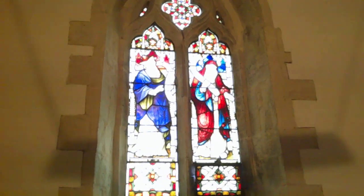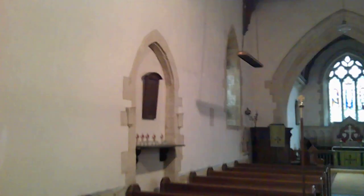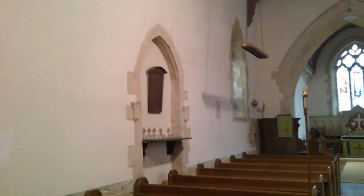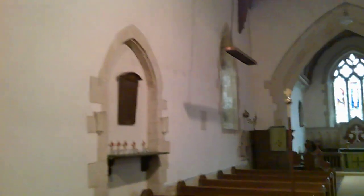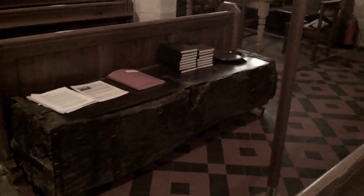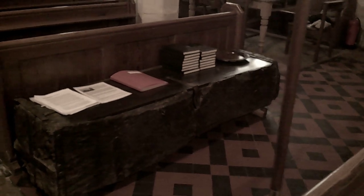All the windows have stained glass. Here we have Isaiah and Jeremiah. The north door is locked up, as we've seen, quite common, and this now has the war memorial on it. Only small, because it's only a small village. The big dugout chest, that's a single log that's been squared off and then dug out and had a lid put on it.